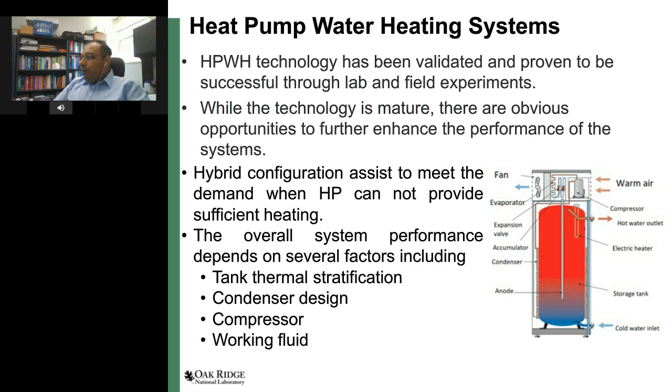So heat pump water heating, just as an introduction, is essentially a heat pump. The only difference is that compared to an air heat pump, in a water heater the objective is really to heat up the water. It's a somewhat more involved and complex system because there are all the basic components: compressor, evaporator, condenser. But the condenser, in this case, can have a different configuration. The figure over here shows a wraparound configuration.